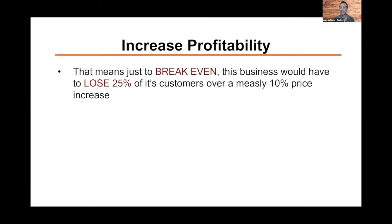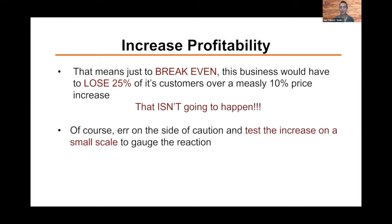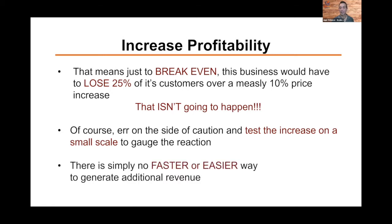So what that means is that just to break even, this business would have to lose 25% of its customers over just a measly 10% increase. Now, it's really not going to happen. Of course, you always want to err on the side, right? I always recommend to test in small increments to test the reaction of your clientele. But really, you would have to lose 25% to really have an impact on your business. And so again, there's really no faster or easier way to generate revenue than to increase your pricing.